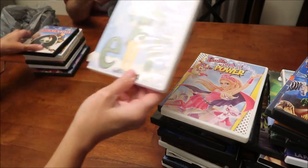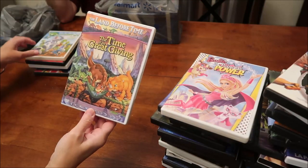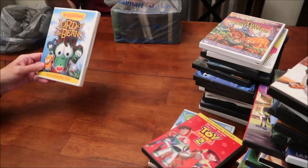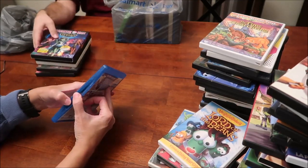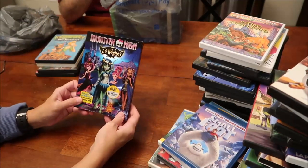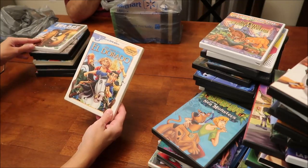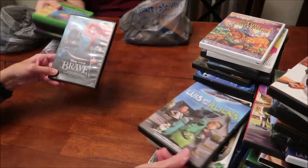Elf. Chicken Little. The Time of Great Giving. Planet 51, which I've never heard of. Toy Story 2. Lord of the Beans, VeggieTales. Oh, that's a Blu-ray. Yeah, this is Smallfoot on Blu-ray. Oh, I love these. Monster High, 13 Wishes. Scooby-Doo and the Sea Monsters. The Road to El Dorado. Ice Age. Lewis and the Aliens.